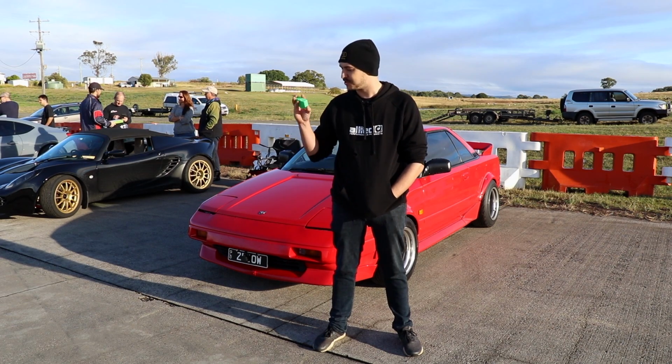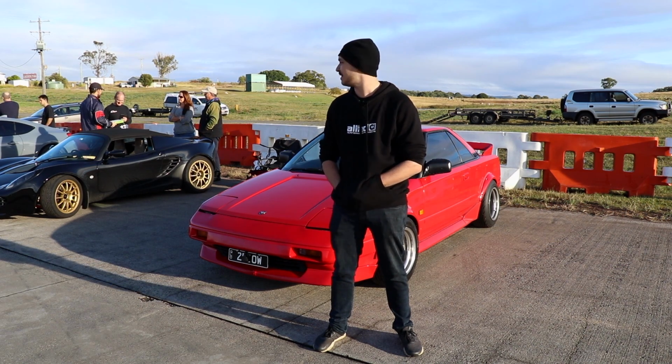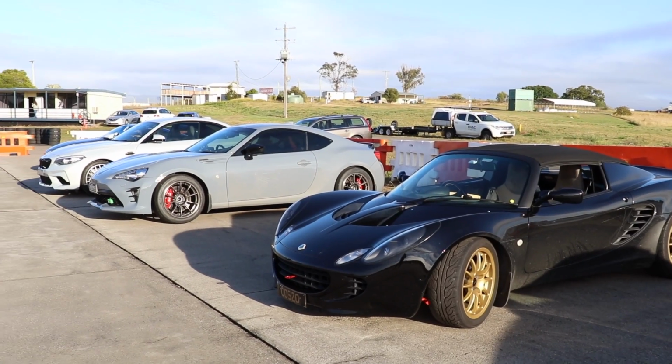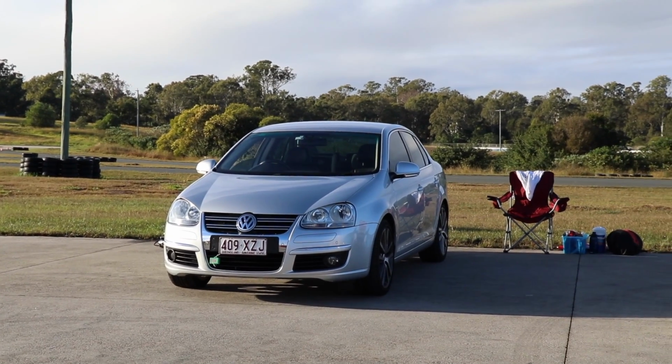So I've got my transponder here. I've got to zip tie this somewhere to the MR2, race around the track against some of these other cars, and there's anything from my car, the MR2, Lotus Elise next to me, Toyota 86, I think that's an M2, BMW, Honda Civic, Volkswagen Jetta. So huge variety of cars.